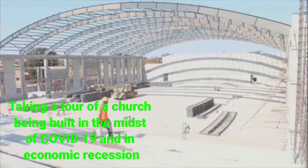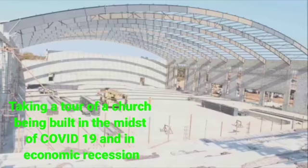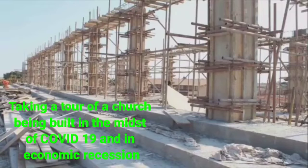Trusses, that's the auditorium already, almost ready. Almost ready, just to put the roof and we are there. Hallelujah. This is the hand of God.